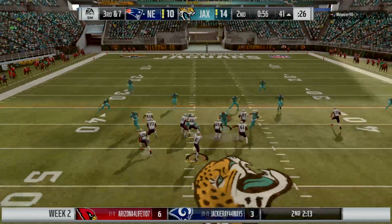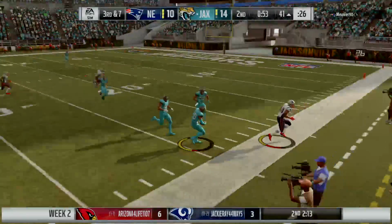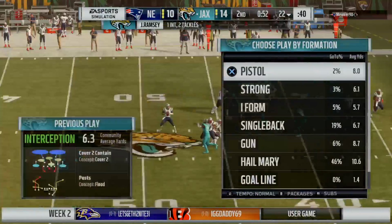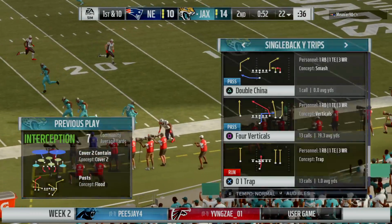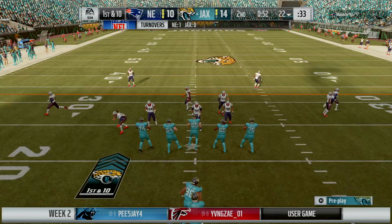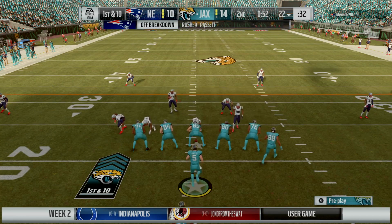Here's Hoyer. Into heavy traffic, and it's intercepted. Picked off by Jalen Ramsey. Well, they didn't exactly show patience there, did they? Just down a score, they come out firing right away and compound things by throwing an interception. They put their defense in a really tough spot.